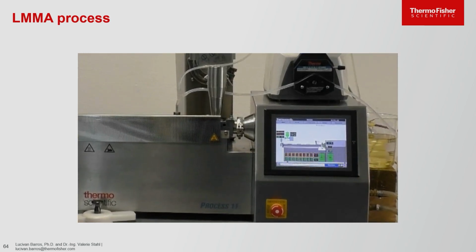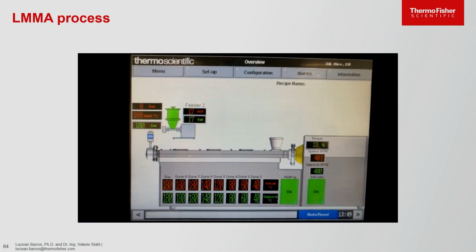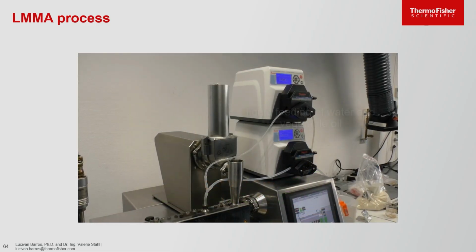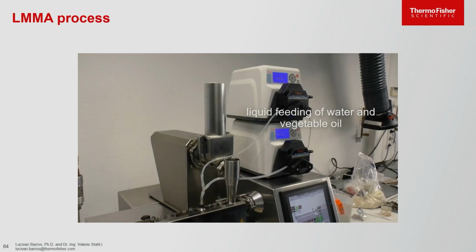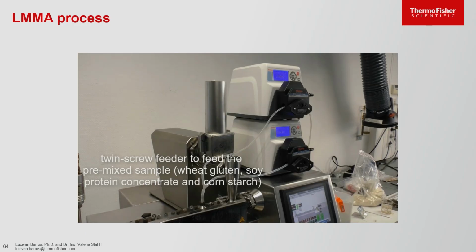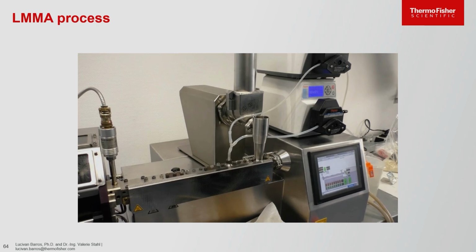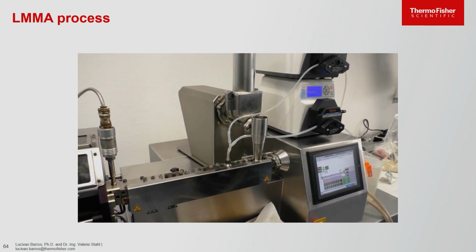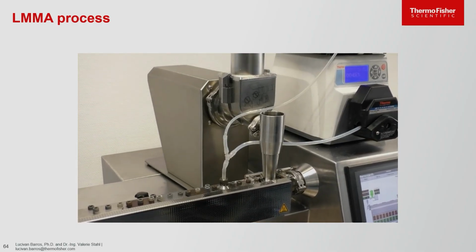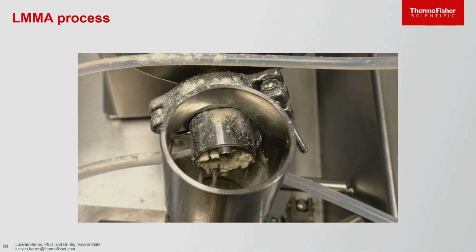We saw that already. Everything is integrated. You can control the feeder here, but you can also control the liquid pumps here too. Liquid feeder for water and vegetable oil. And this is a mixture of wheat gluten, soy protein, and corn starch, feeding the mixture.